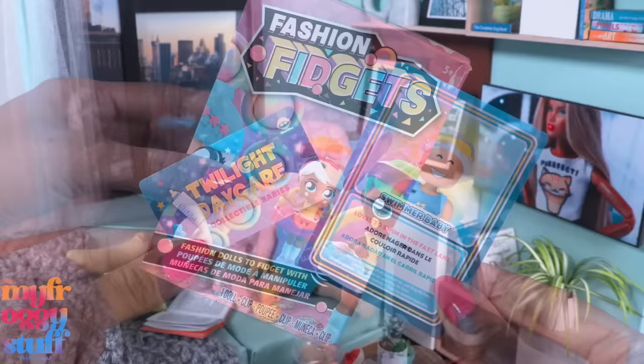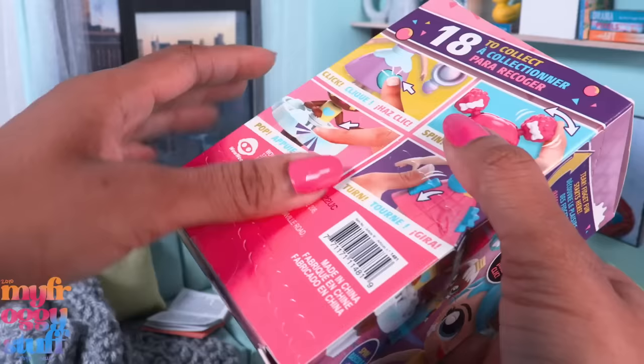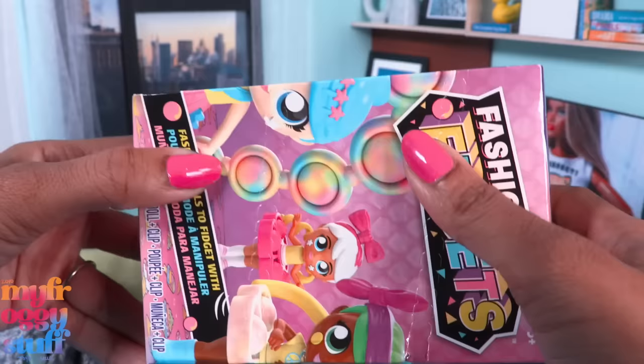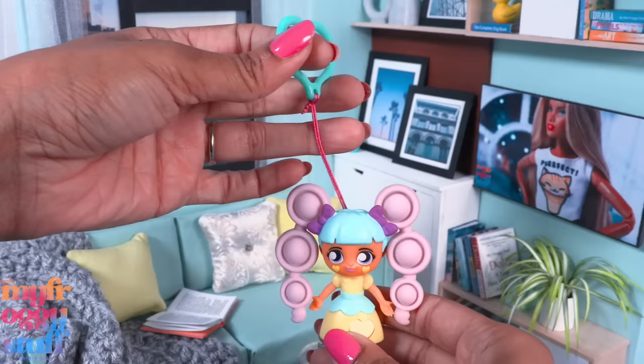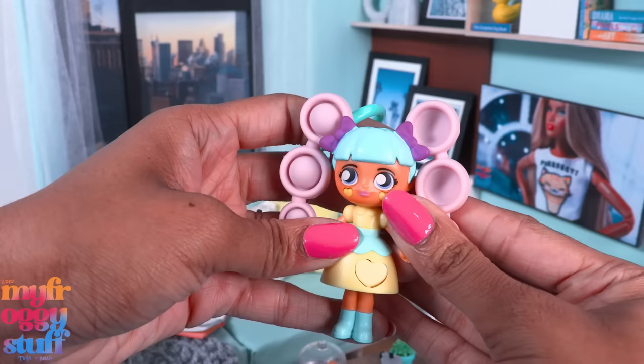Also from WowWee, here are Fashion Fidgets. It is in a surprise box. We don't know which one we're going to get. It looks like I have to pull one of these tabs. Yeah, right here. Aww. Here is the doll. It's a small doll on a little keychain with some fidget toy elements. We can push those in. The cheeks make noises, as well as this little heart here.